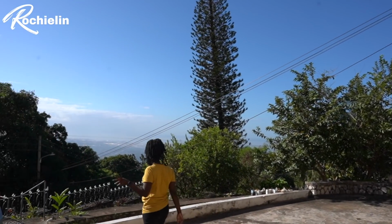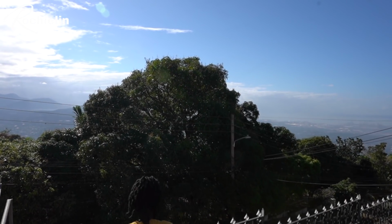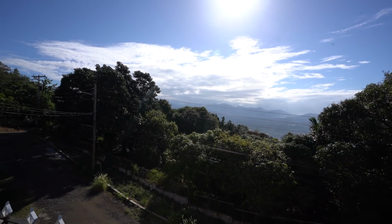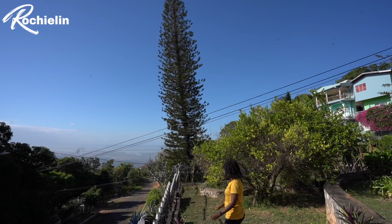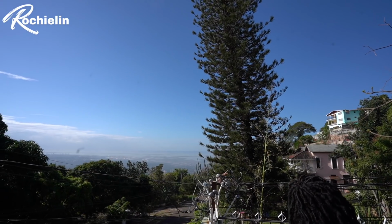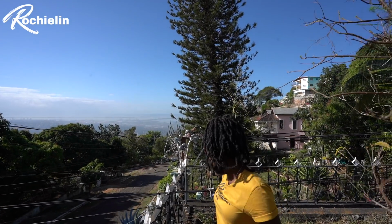You have lots of yard space, by the way, but you also have views upon views. I don't know if you guys will see it from the camera, but you can always come down and look out. You have views of the trees right here, but views of Kingston over there in the distance. And then you have neighbors around, lots of greenery, trees. So that's good, and it's fairly quiet. Actually, it's very quiet, not even fairly.